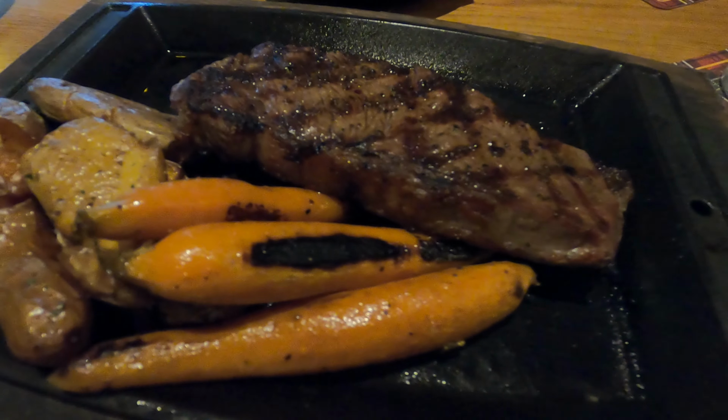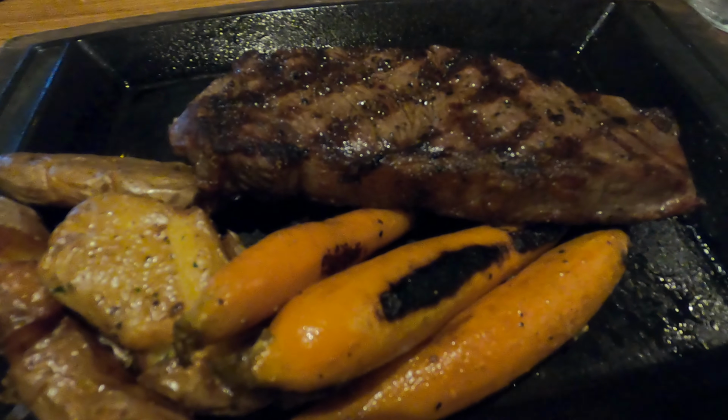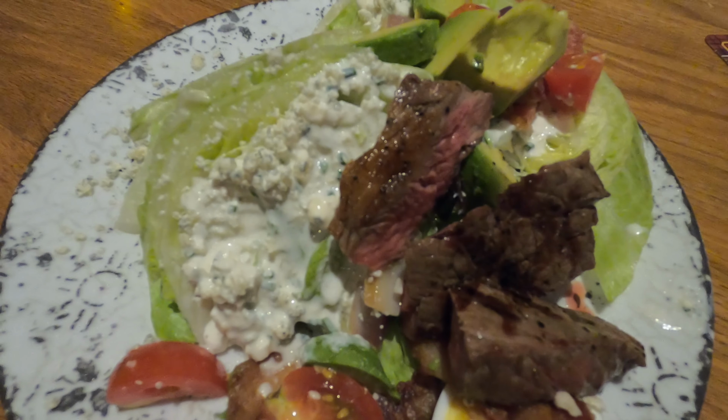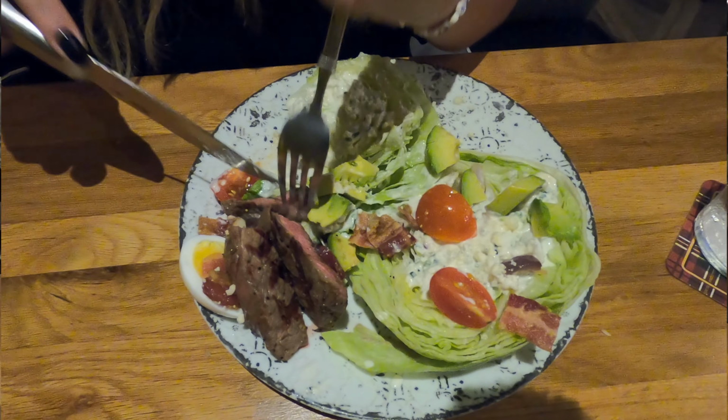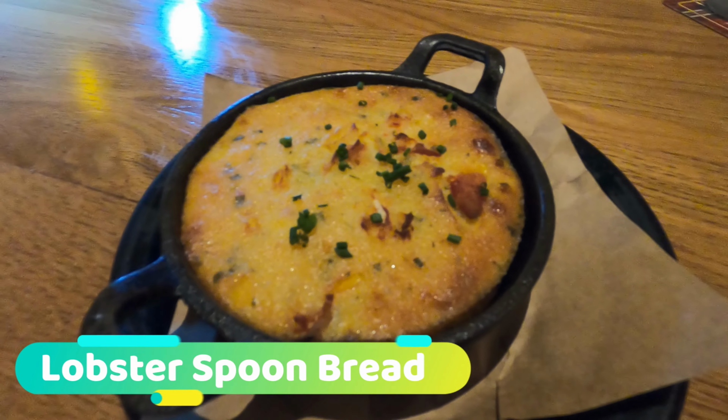All right, so I got the New York strip steak. It comes with carrots and fingerling potatoes. Sam got the wedge salad with, again, a New York strip steak on top of it. That came with an egg and some blue cheese dressing. There's fresh avocado, bacon. Looks very good. The sides I hear are very good here.